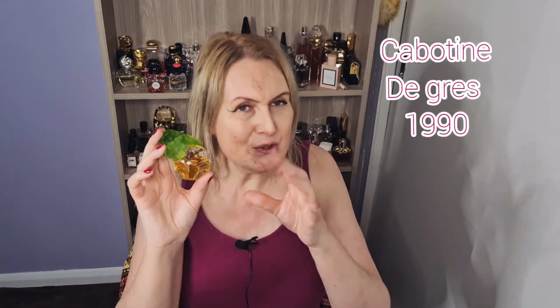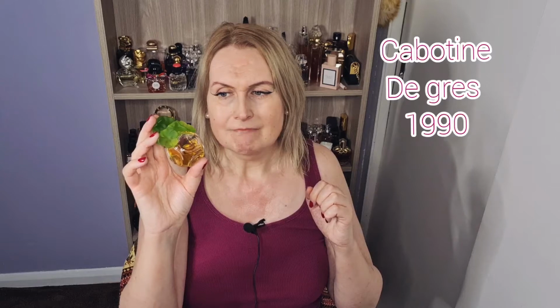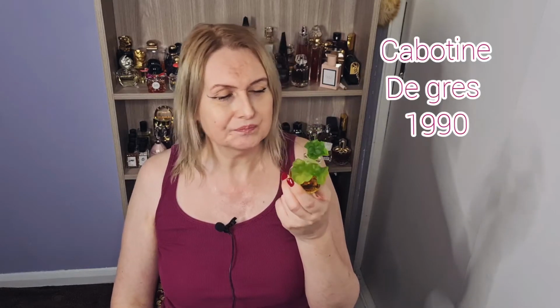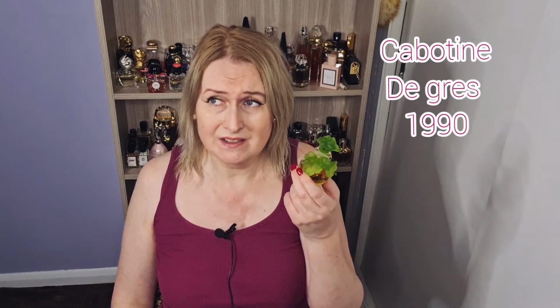This is green florals. This is greenness, but it's white florals, a little bit of purple florals, some fruits in there, black currant. It's lovely, it's heavenly. I'm glad I got it, and it does project, and it does have a fantastic sillage.